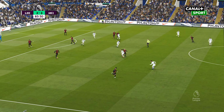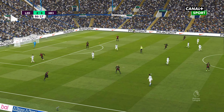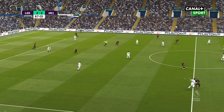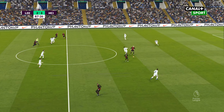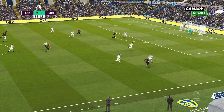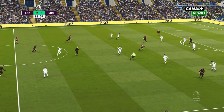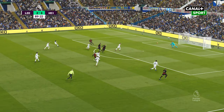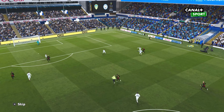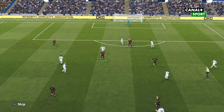Well, it remains to be seen whether they can come up with that little bit of class to rescue this situation, and it needs to be any time now, really. Rodri gets it forward. Walker. Bernardo Silva. And Bernardo Silva! Oh, nearly. But nearly is nothing. Well, that's confidence for you. Distance doesn't even bother him.